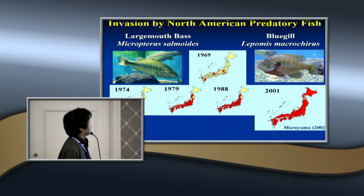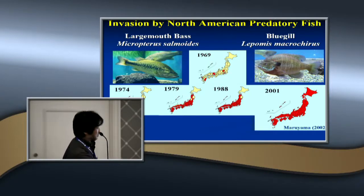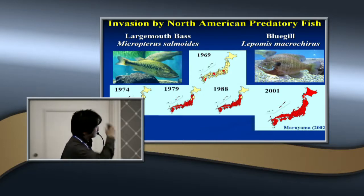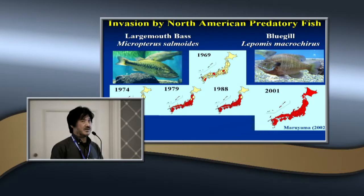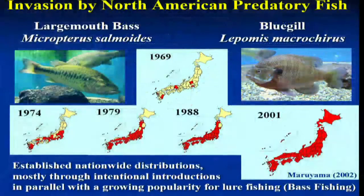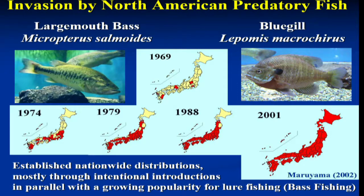And instead, invasion by North American predatory fish like largemouth bass and bluegill, whose distribution expansion started around the 1970s through 1980s. And this is the distribution pattern of largemouth bass, and the bluegill showed an almost similar tendency. So at the end of the last century, both species had almost nationwide distribution. And they expanded mostly through intentional introductions in parallel with the growing popularity of a new type of fishing, that is lure fishing targeting largemouth bass. So largemouth bass was introduced as the main target, and bluegill may be the bait for largemouth bass.